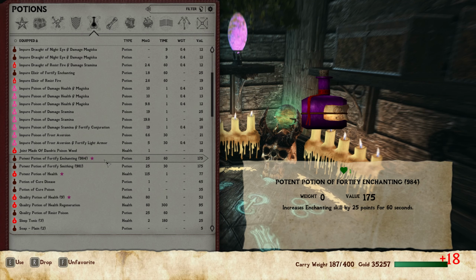So, we have some beautiful road signs now, and I don't know if you guys see, but I think there is a letter.